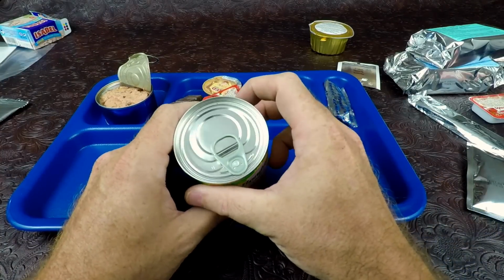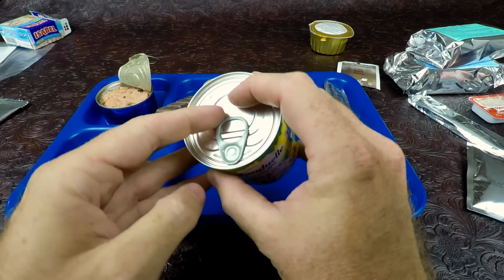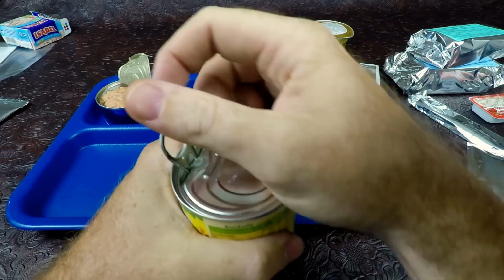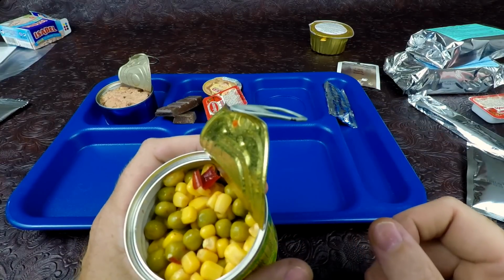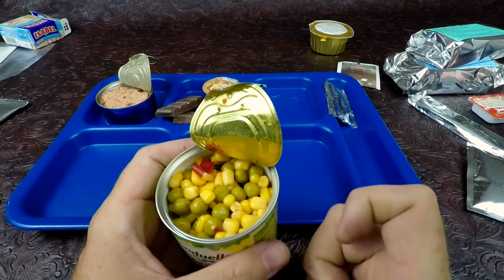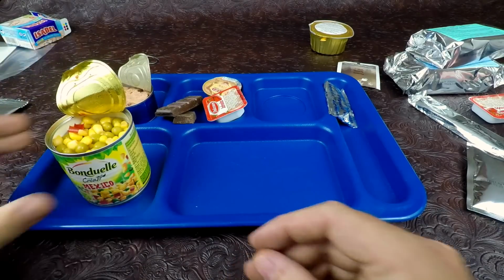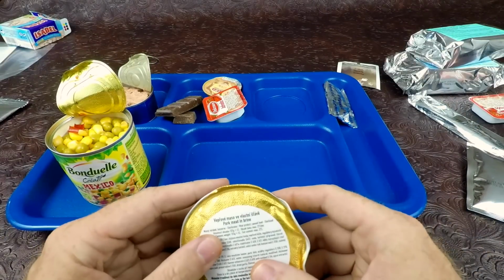A lot of you guys, I don't know, might have a problem with that. I don't really know why or how, but I'm sure somebody will have a problem with it. So we're going to go ahead and pull that open. And they actually don't have juice on them. If you get them here in the States, it's just full of liquid, and these aren't. So you have some red peppers, peas, and corn. A little bit of seasoning on it maybe, but not much. Should be pretty decent. We're going to go and open up our pork meat and brine.